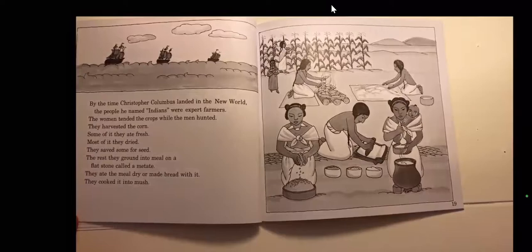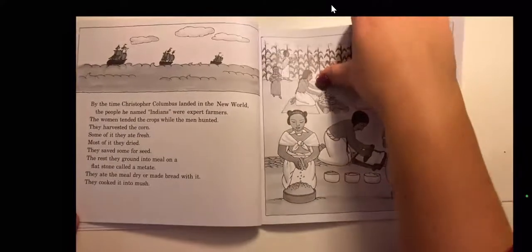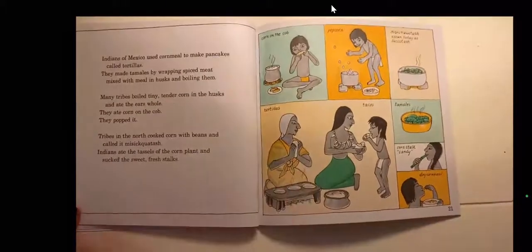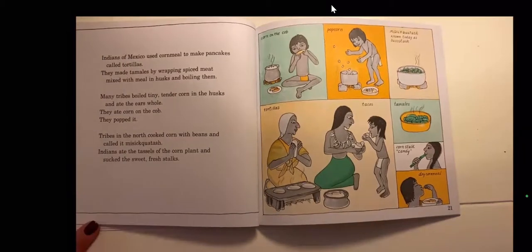They ate the meal dry or made bread with it. They cooked it into mush. Indians of Mexico used cornmeal to make pancakes called tortillas. They made tamales, wrapping spiced meat mixed with meal in husks and boiled them.